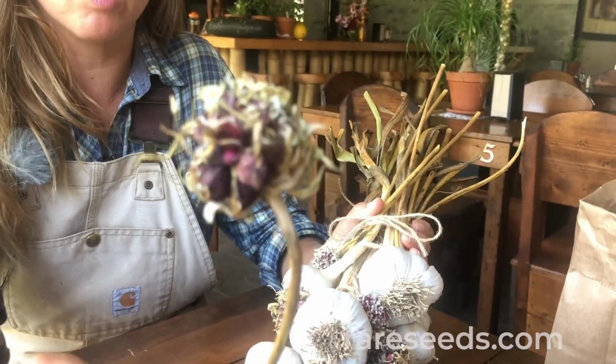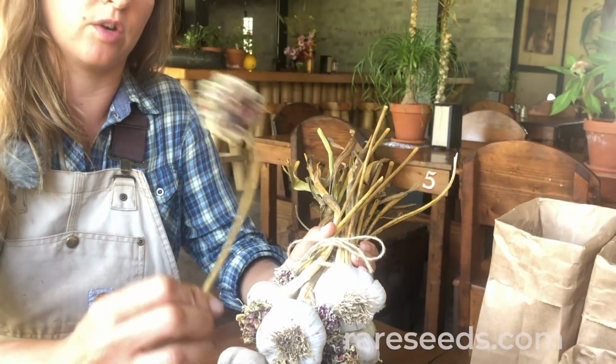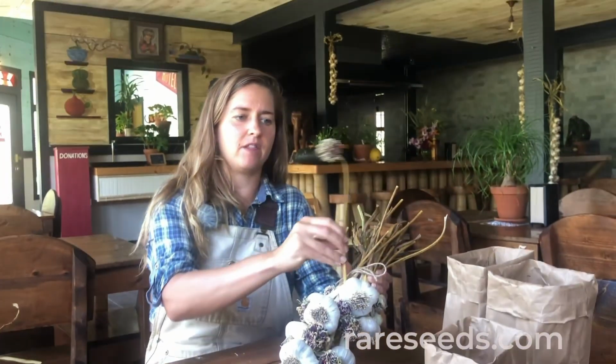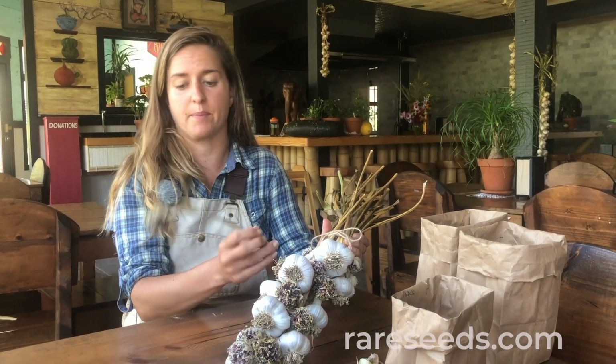It's not quite a true flower. These are actually small clones, identical genetic clones of the cloves themselves. But in nature, what would happen was the stems would get heavy, they would knock over, and these bulbills would root themselves, and that's how the plant would propagate.